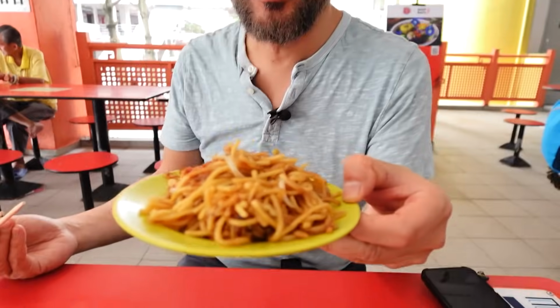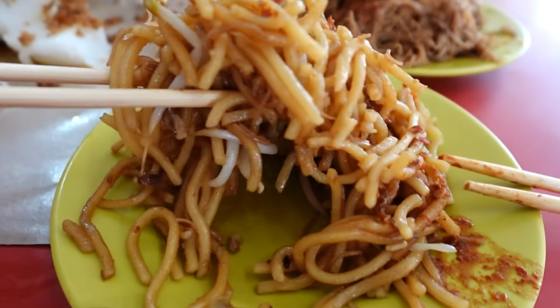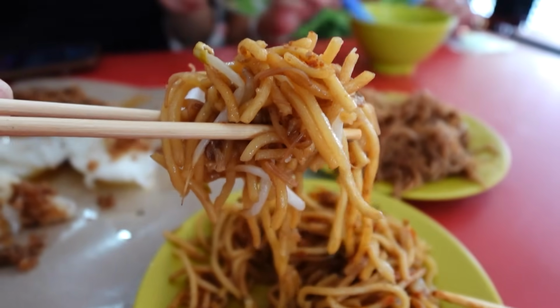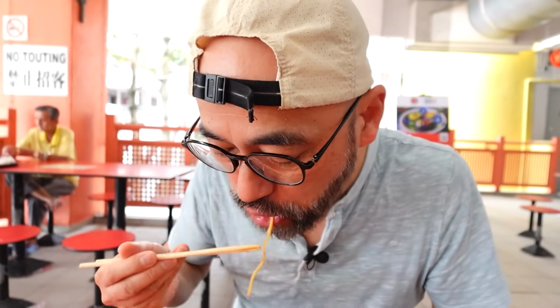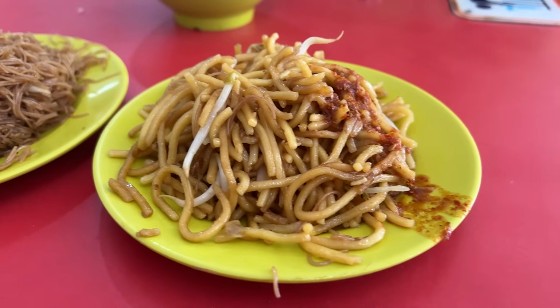This combination, perfect breakfast. I'm eating economical fried mee. It's a noodles. Looks like Japanese yakisoba fried noodles, but taste is different. And noodles are shorter. Itadakimasu. These noodles are really squishy or bouncy, and I like this chili.